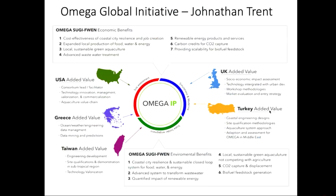This algae omega system actually was eventually turned into a nonprofit called the Omega Global Initiative. And it's run by a person by the name of Dr. Jonathan Trent. And if you want to learn more about it, just type his name in to bring up an awful lot on algae omega. And he's given a couple of TED Talks, too, that I think are very instructive as to how to utilize this technology in a terrestrial application.